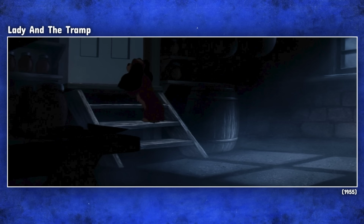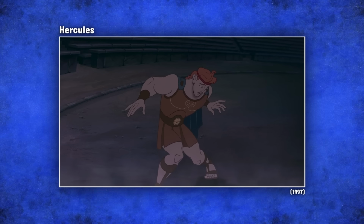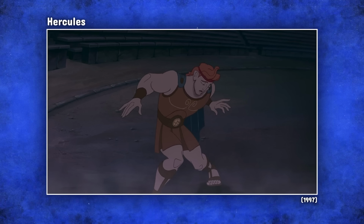Next is a really nice background painting from Lady and the Tramp. It looks really nice, like all around. It's just the lady is a little dark for my liking. Next is Hercules pulling the stanky leg from Watch Me Whip, Watch Me Nae Nae, 2015 classic. Fantastic song if you haven't heard it.